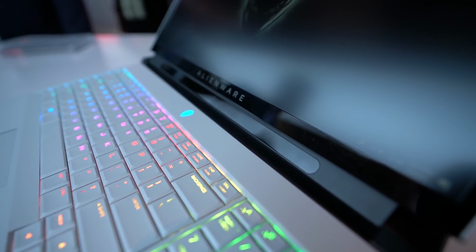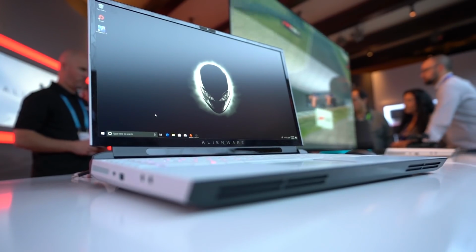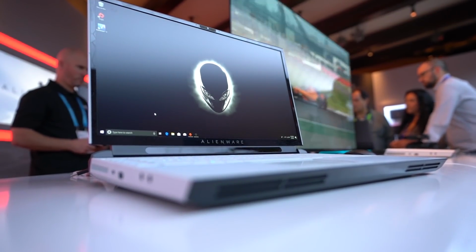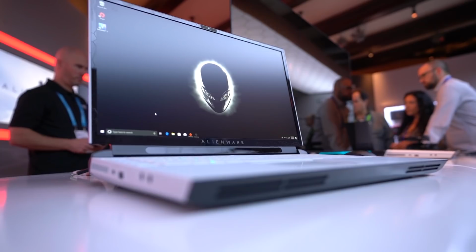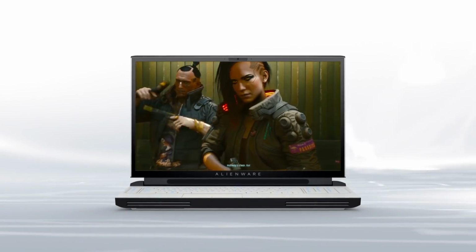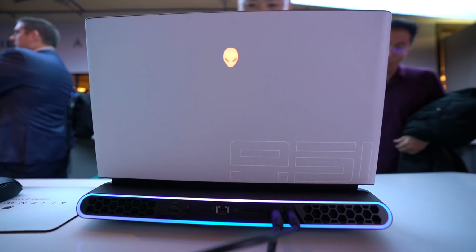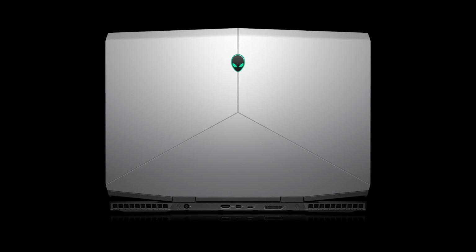There's also Tobii eye tracking, so I was able to check this out with Shadow of the Tomb Raider, which was really cool, and that's also included, along with the NVIDIA GeForce RTX graphics, which you're going to see as a trend this year as well. Like every laptop maker, if they're doing gaming laptops, they're also including RTX graphics inside either Max-Q or actual desktop ones too. It'll be available for a starting price of $1949.99.